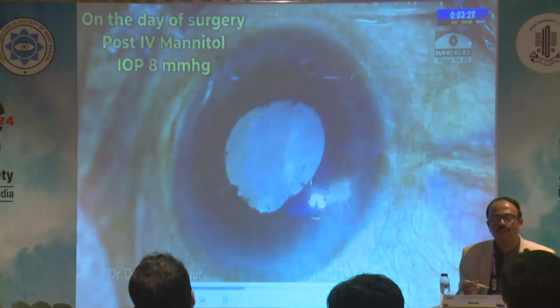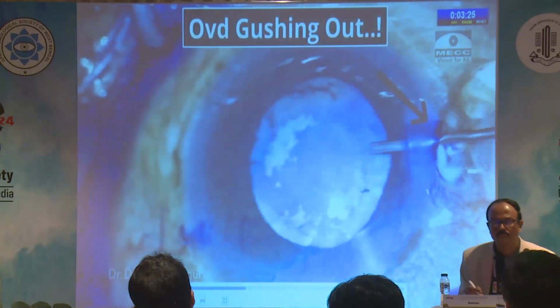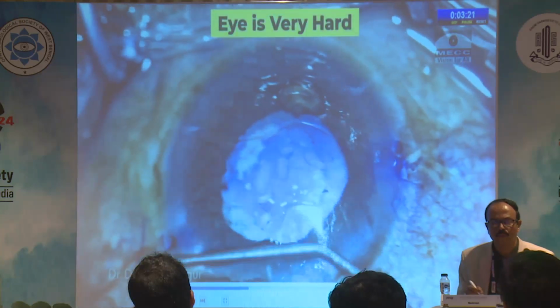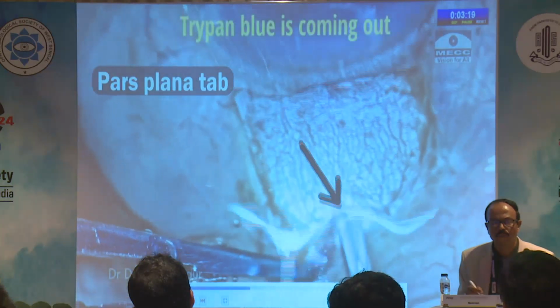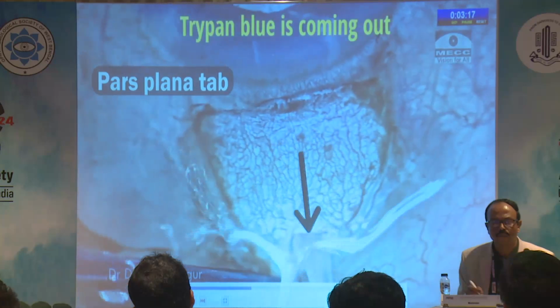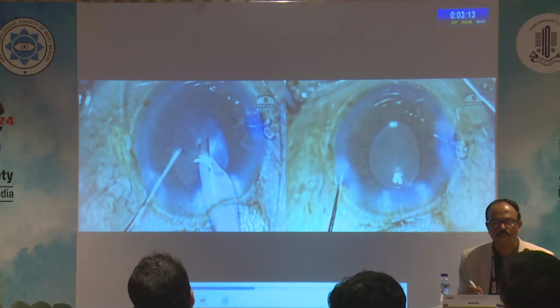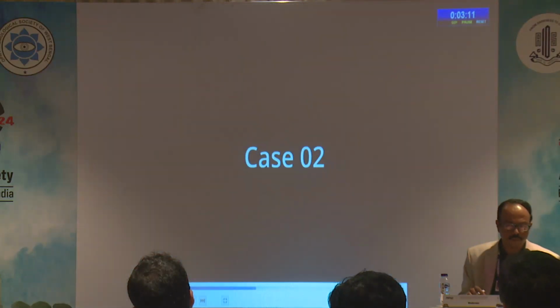The eye is soft before the surgery. After dye injection and OVD, the eye becomes hard. So immediately after the fluid, this is a case where I did a pars plana tap, and you could see the trypan blue stained fluid coming out, and the eye softened, and we could proceed with the surgery in these eyes.